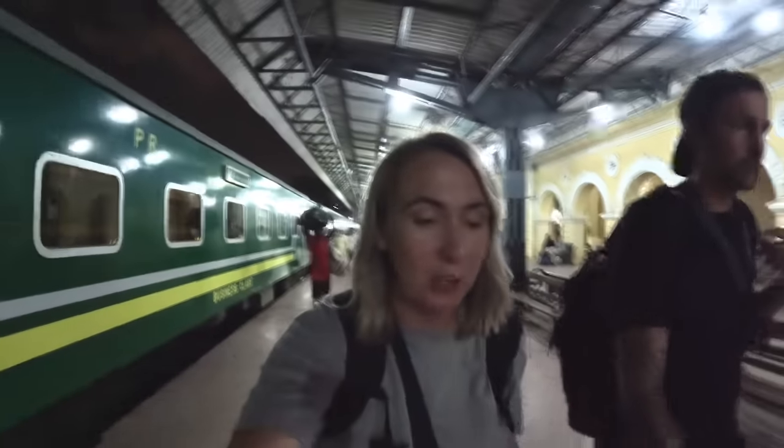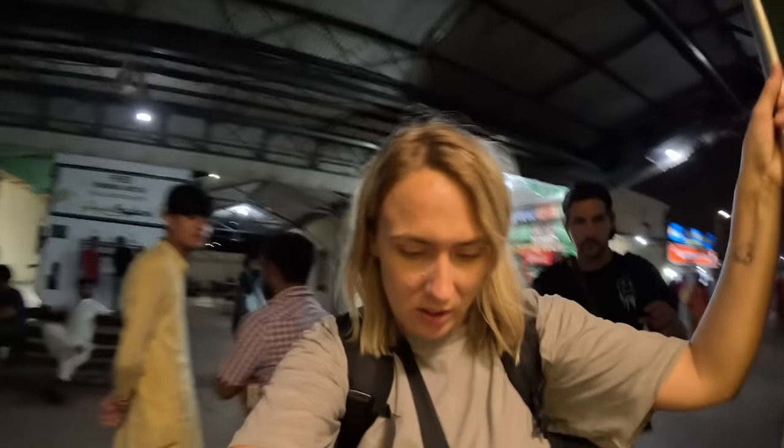So we're going to get straight on there and get on our seats and see what the luxury is included, because we have no idea. Now it's like 9 o'clock at night, but our train doesn't leave till 10. So it's a sleeper train and hopefully we get some sleep. Let's go and have a look. How you know which car it is, it says your number, so 16. That's our car, let's go on.